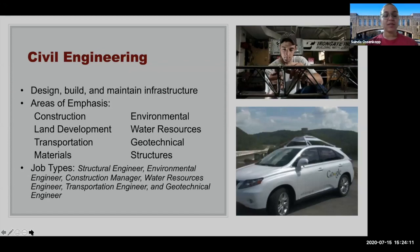So, civil engineering. Civil engineers design, build, and maintain infrastructure. If you like to design, if you like to draw bridges or different design patterns, I think civil engineering would be a really great option for you. They maintain infrastructure and systems in the public and private sector, including roads, buildings, airports, tunnels, dams, bridges, just any infrastructure you can think of. Some areas of emphasis are construction, land development, environmental, water resources, and geotechnical structures and materials. Some job types are structural engineer, environmental engineer, construction manager, water resources, transportation engineer, and geotechnical engineer.